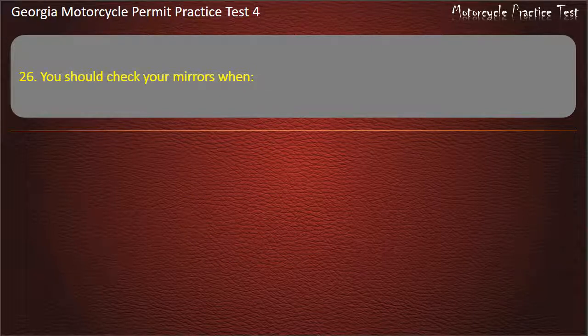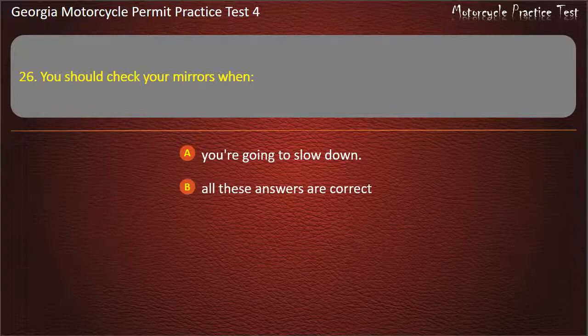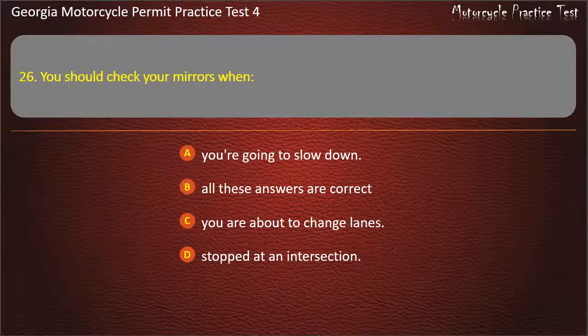Question 26. You should check your mirrors when you're going to slow down, all these answers are correct, you are about to change lanes, or stopped at an intersection. Answer: All these answers are correct.